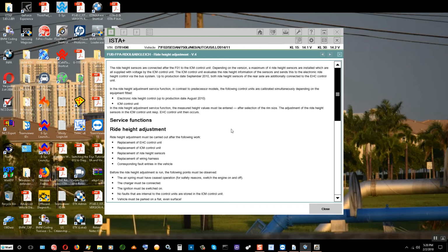In the ride height adjustment service function, in contrast to predecessor models, the following control units are calibrated simultaneously depending upon the equipment fitted: electronic ride height control of the production date of August 2010, and the ICM, integrated chassis management control unit. They're saying here, the following control units are calibrated simultaneously depending upon the equipment. Okay, this equipment is the electronic ride height control and the ICM control unit.